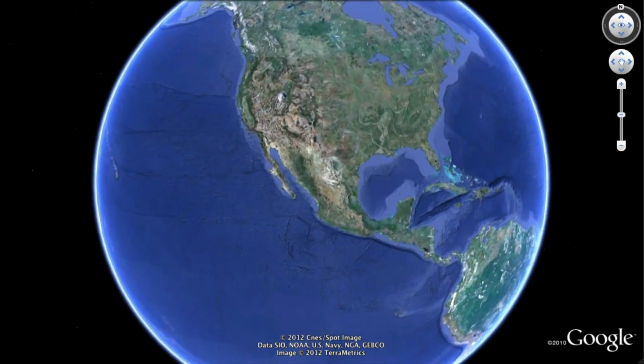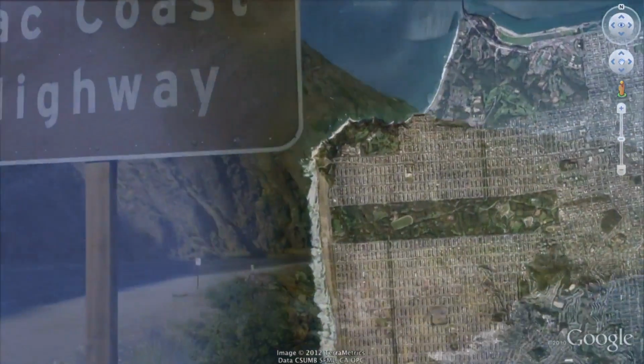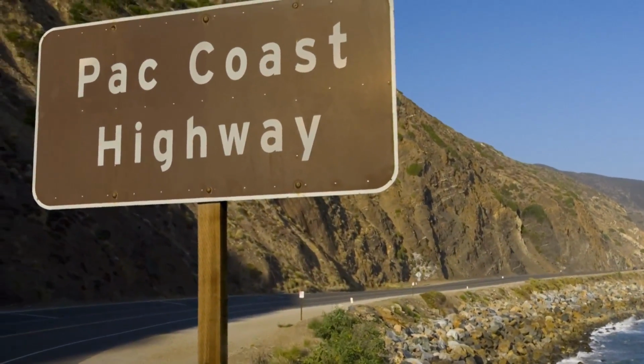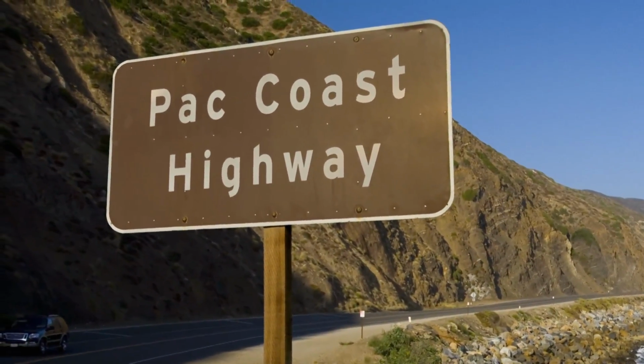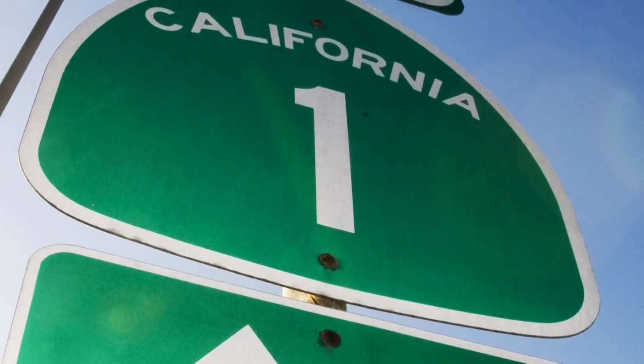Catherine, summer is almost here, and you know what that means? Right. Road trip. Road trip. And today we're going to take one of the most beautiful road trips in the United States. We're going to head down the Pacific Coast Highway. Oh, I'm so there. Yeah, the Pacific Coast Highway is also known as the California State Route 1.